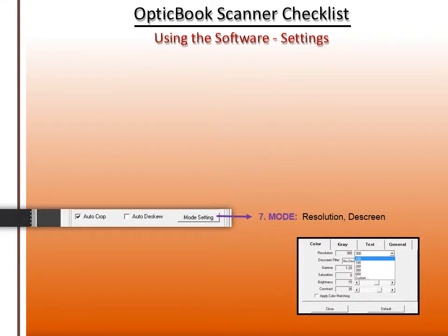Once you hit the Mode Setting button, the drop-down window on the right appears. I select Color from the top tabs because I scan all photos in color. You can then choose your resolution from the drop-down menu or choose Custom and type in your own resolution. If you're scanning a newspaper, it's a good idea to change the D-screen filter to D-screen, and it does a better job. Other than that, I just use the default.